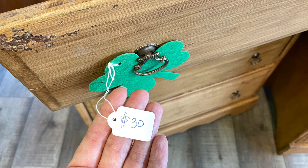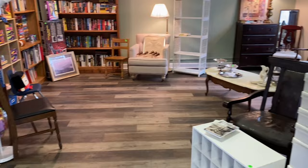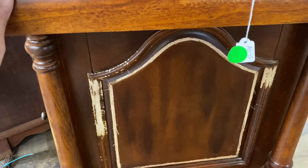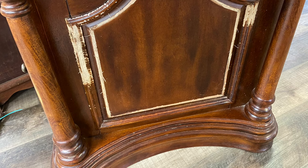Look at all the beautiful pieces. But wait, what's that right there? Let's have a closer look because this looks kind of fun. So this is like a manufactured wood secretary. Kind of neat, right? Let's see, how much does it cost? Well, the price looks right, but what is that? That is some serious damage right there in the front panel. Let's have a closer look and see what we can do.